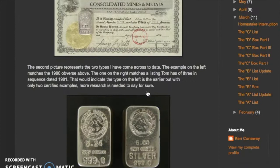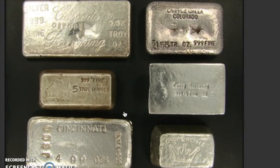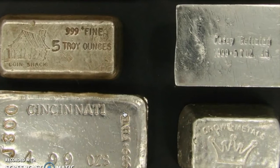In the C box, part two. Oh, here we go, the C box. Here we have Cascade Refining, Cripple Creek, Coin Shack, Casey Refining, Cincinnati Gold and Refining. Of course, Ohio is very big in precious metals. Aren't those beautiful? Let me see if I can get that a little bigger for you. Crown Metals, there's a familiar name.